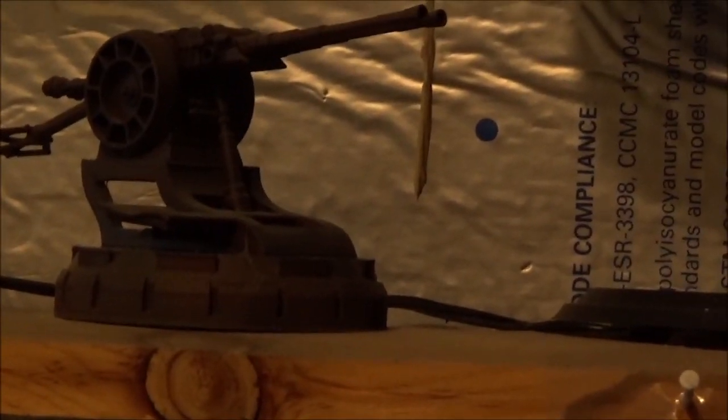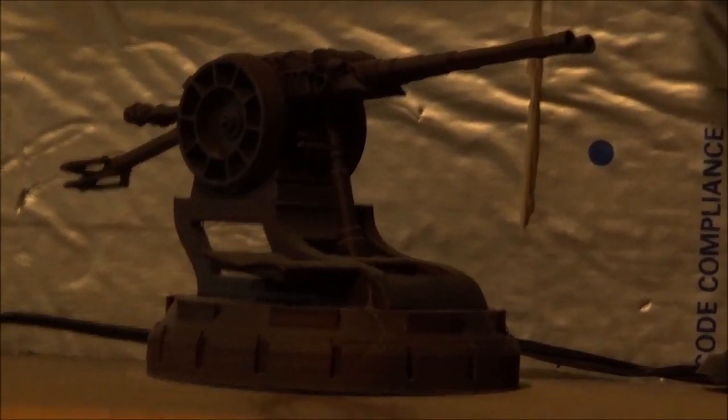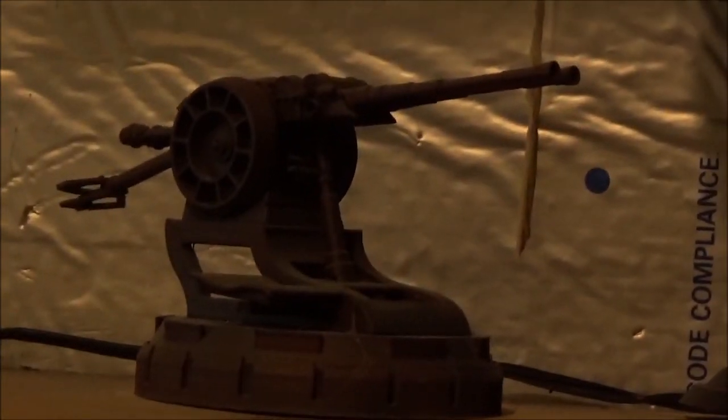Over here, let me see if I can adjust the lighting here. That's a cannon from Jabba's sail barge that I had 3D created and printed at a larger scale. It's just sitting there. It's kind of a cool looking gun, so I made it bigger and I printed it. That's actually for a skiff, Jabba's sail barge that I was working on, that I'm still working on.